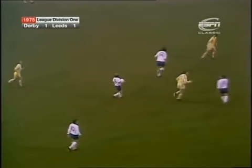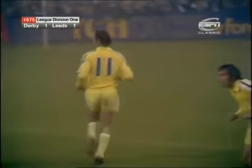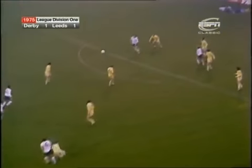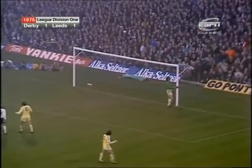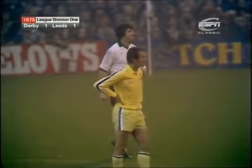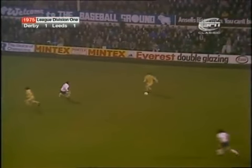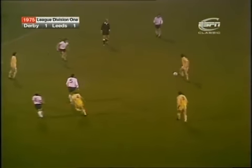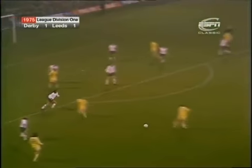Free kick given against Madeley. Foul on Roger Davis. There's Todd. Davis. McKenzie finds Clark. Bremner. This is Cherry. Now it's Gray. Clark.